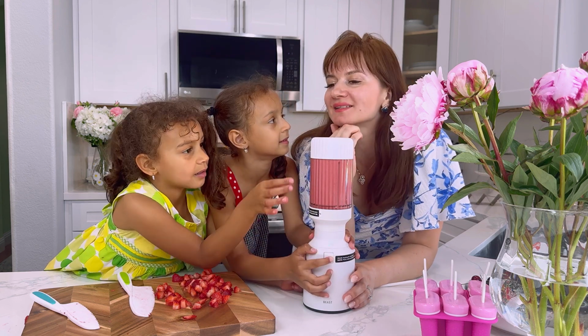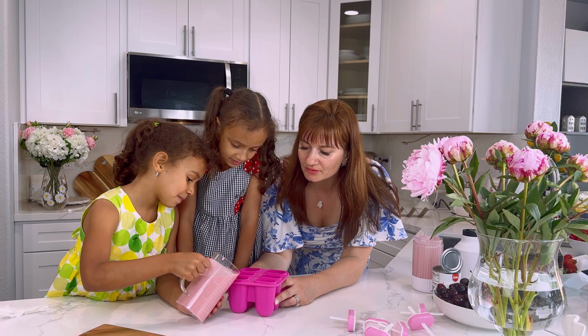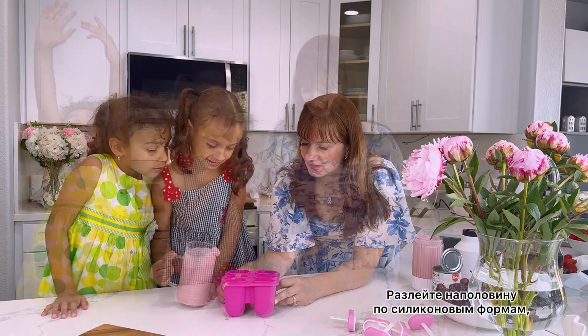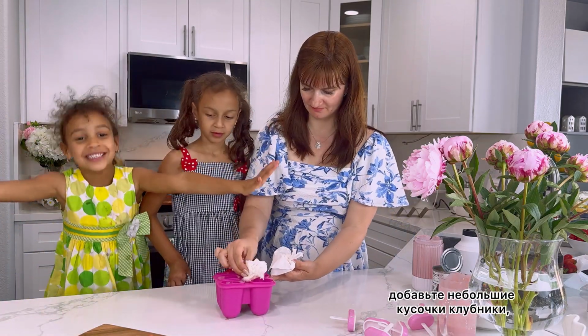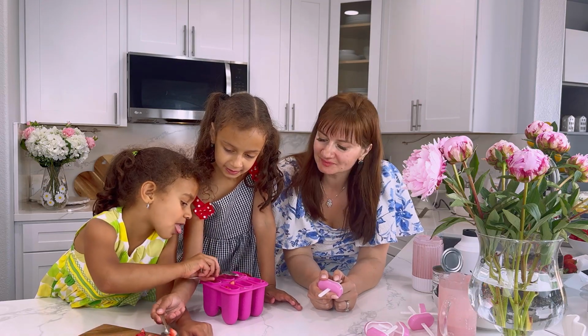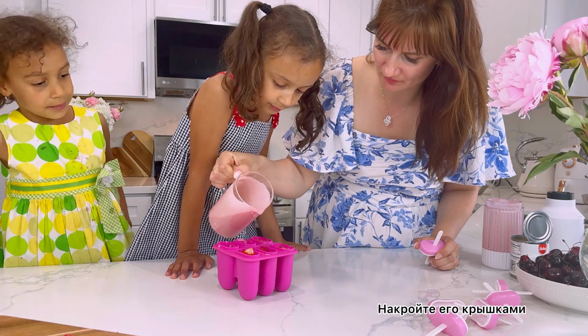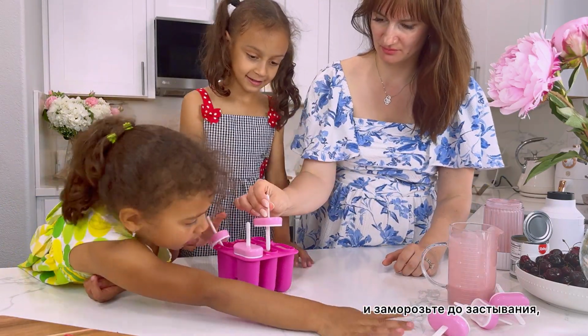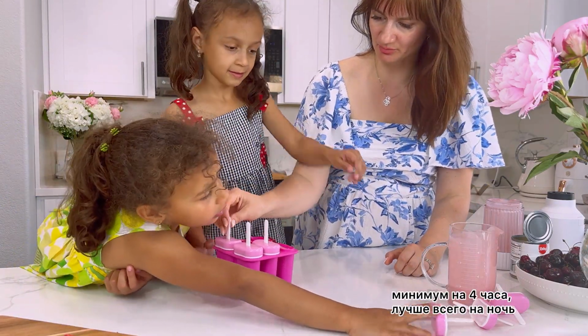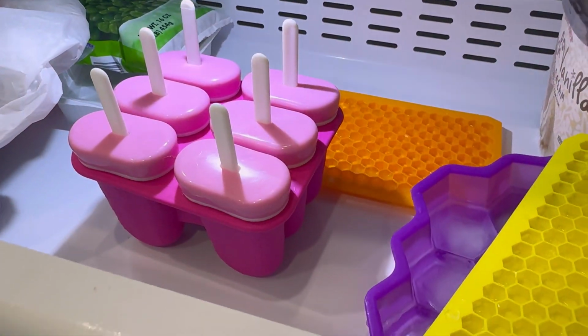This mixture is so delicious. Pour it halfway into the silicone molds and add some small chunks of strawberries. Then fill it up with the strawberry puree. Cover it with the lids and freeze until set, a minimum of 4 hours or best overnight.